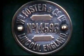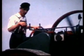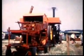Preparations go on right up to the moment when the engines enter the arena to keep them spick and span and keep the works well oiled. Amongst the static exhibits is a magnificent thrashing drum. These used to be towed around the farms at harvest time, spending a little time at each and thrashing the wheat from the chaff.